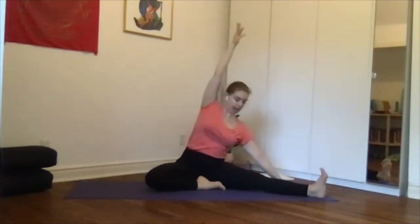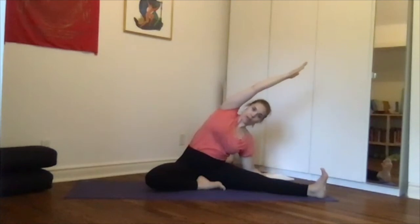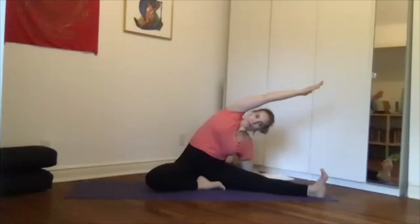Okay, we're going to inhale, lengthen, lift the arms up, flex your right ankle, and then exhale. We're going to take the right hand to the side on the outside of the leg and reach the left arm up and over. And you can use your right hand to keep that left sitting bone rooted. Lengthen, lift, reach.